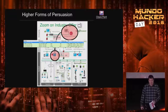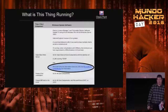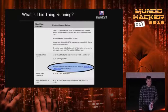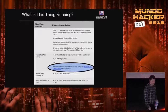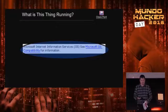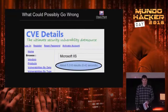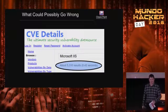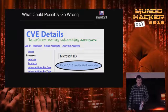I mean, we have access to it, so if I look at what this VGOS detect thing is built on, once it's running, it has built in something called Microsoft Internet Information Services. So let's write Internet Information Services. So I run this thing through a vulnerability database, and I found out that there have been like 5,000 different vulnerabilities discovered for this thing in history. So, you know, what could possibly go wrong, right?